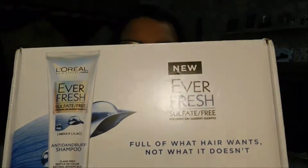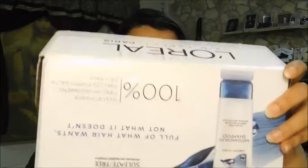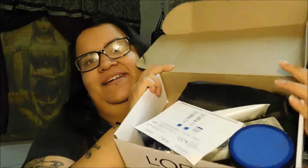This one's from Influenster. It's the Loreal Ever Fresh Anti-Dandruff Voxbox. I'm going to go ahead and open it. I already have a little tape cut so I can just open it up right here for you guys. So this is what's inside.